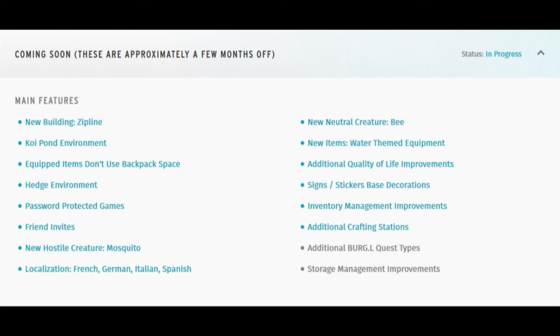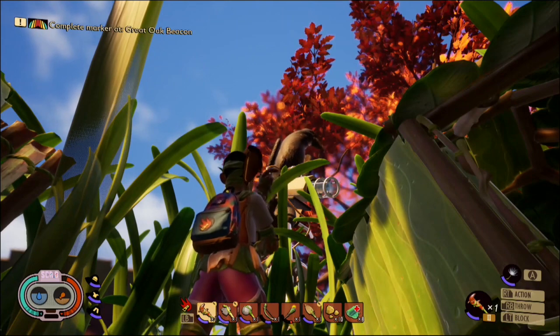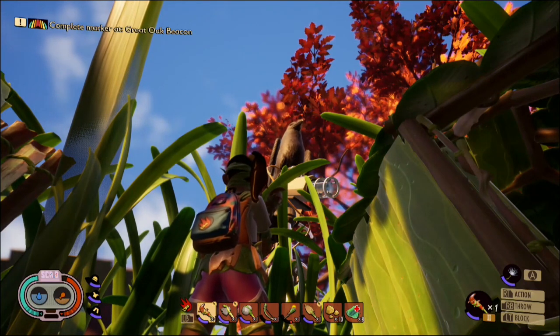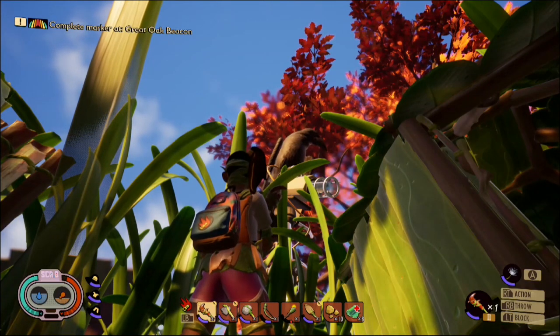Signs, stickers, and base decorations. Again, a suggestion. I think you should make these stickers and base decorations based off of the sticker packs that kids play with from the dollar store. And you could make it so that they show up every once in a while. Maybe the wind blew one into the yard, or maybe one of the kids in the next door neighbor's yard threw it over the fence. And now us players have a cool new collectible to go explore and try to find.